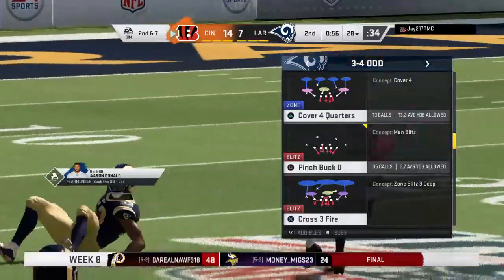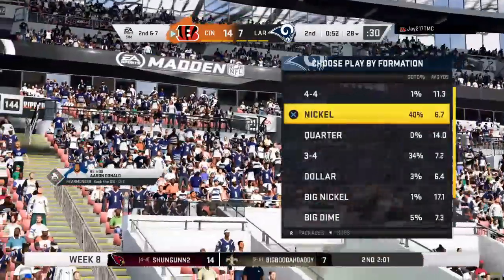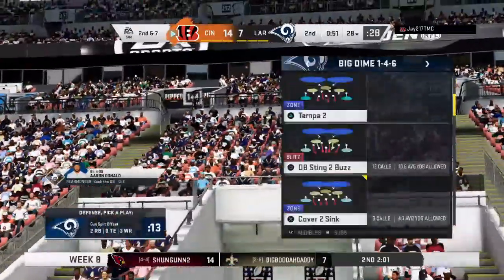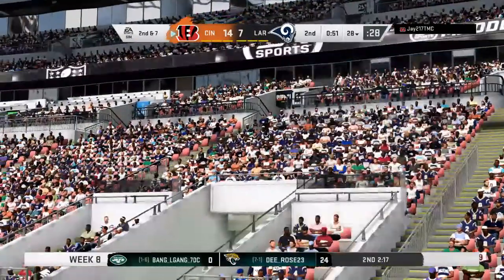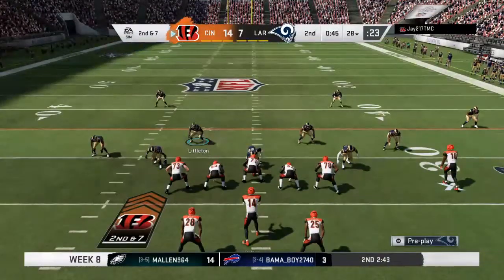Telvin Smith, he was 3rd in the AFC in tackling a year ago, there to bring him down at the 28-yard line. Three yards on that last carry. Here's 2nd and 7.